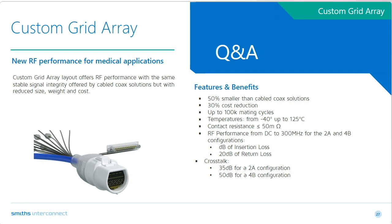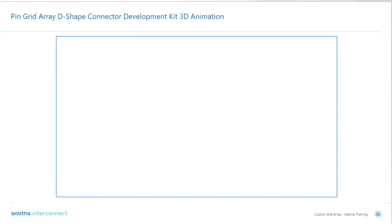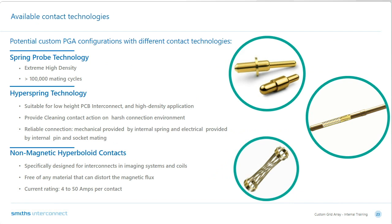What is the maximum current for one contact? Robert, I'll start, and you can feel free to add. I'll go back a couple slides because that might help answer the question. Depending on the contact solution used and the size of the contact, we have spring probes, hyperboloids and hyperspring. The spring probes and the hyperboloids, we can support between 4 and 50 amps per contact. And for spring probes, again, we have solutions that range up to 50 amps available. Robert, any additional? No, you pretty much summed it all up. We have quite a few different contact technologies that can range in their performance for current ratings.